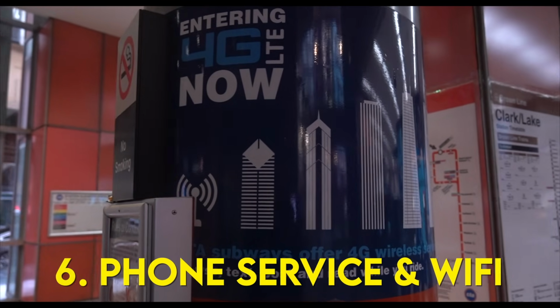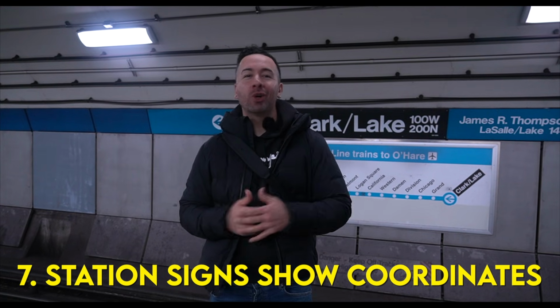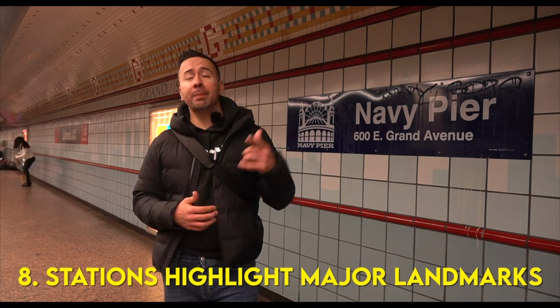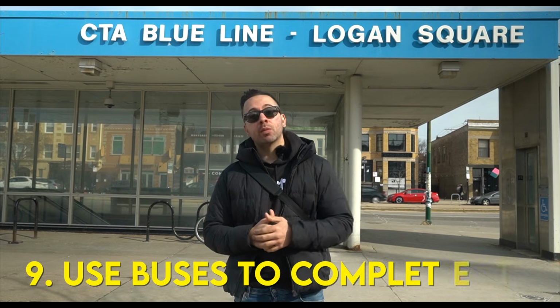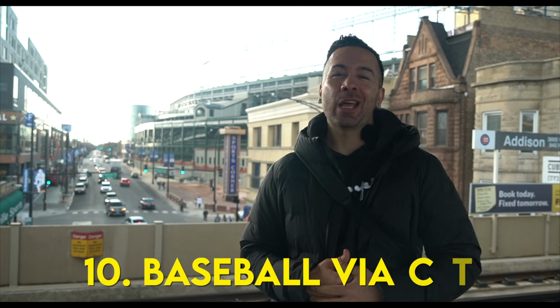You will have phone service underground, and all downtown subway stations have free Wi-Fi. Each stop shows its coordinates. For example, Clark and Lake is 200 north, 100 west. Some stops will show points of interest or landmarks nearby, like Museum Campus, Magnificent Mile, or Navy Pier. Although the L covers a lot of ground in Chicago, there are going to be times when you need to transfer to a bus to complete your journey. You can get to Wrigley Field and White Sox Park from the CTA Red Line.